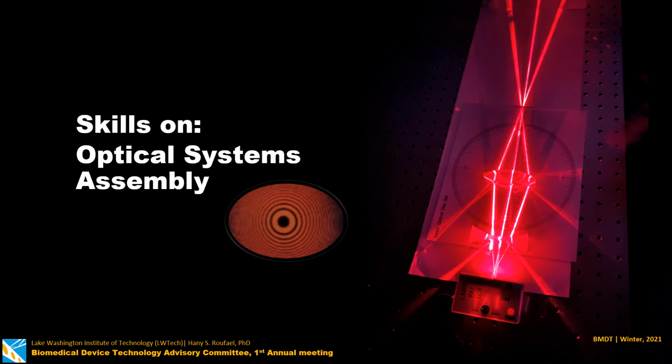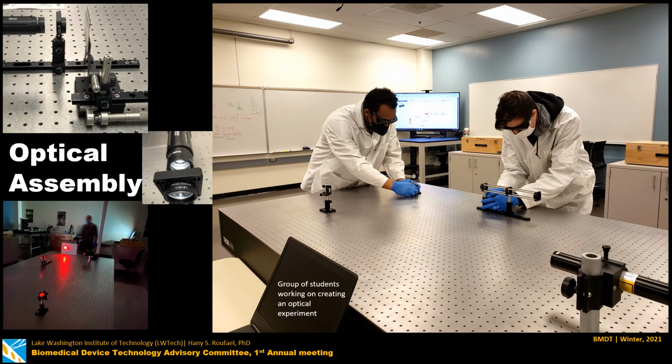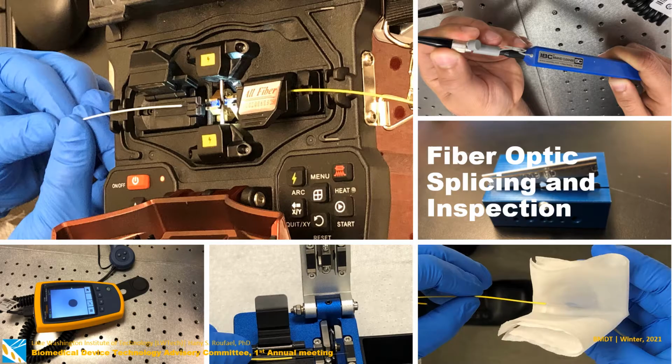Not only electronics, but also skills on optical system assembly. As can be seen from the photo, a group of students are working together in the photonics lab on creating an optical experiment using a laser. They, of course, follow the standards of laser safety protocols. Students have also developed skills in fiber optic splicing and inspecting, and I cannot really imagine this is happening.